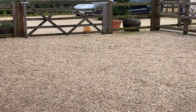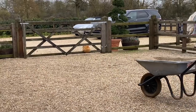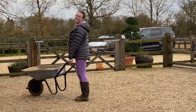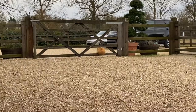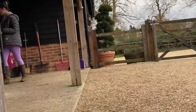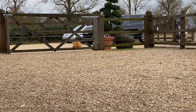So I've just come out of my stable to move my wheelbarrow, and I saw the little hen, and she looks so cute. But yeah, I just came out to move my wheelbarrow because I've got all the pee out and the poo. I just need to make her bed.